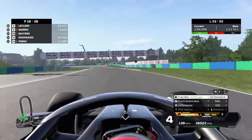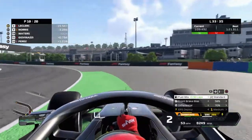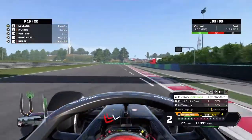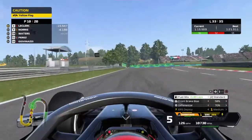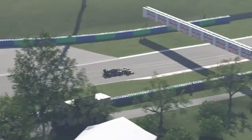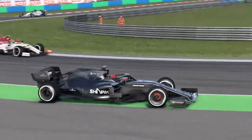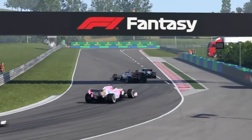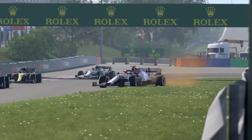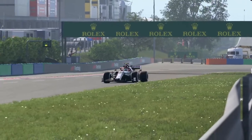We got a decent-ish result in Austria, but we need another point. And it looks like we could get it here if we can just hold off Giovinazzi, but we've gone very wide. And Giovinazzi now having a look up the inside, but again tagging us upon recovery. And looking at that, I don't know why Giovinazzi went for that, because there was room for him to go on the left there, as you can see, and he just stuck his car there.